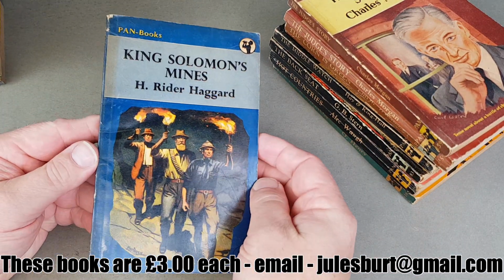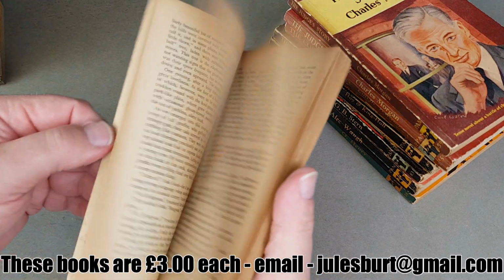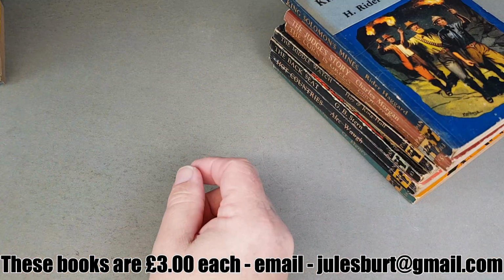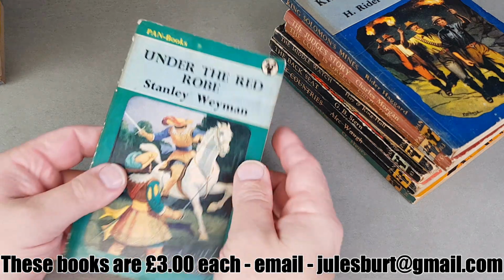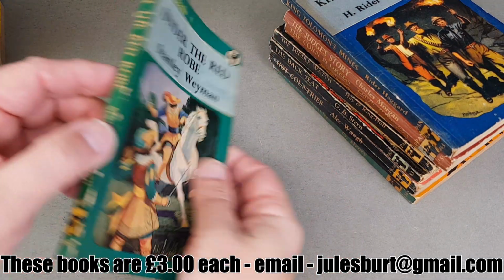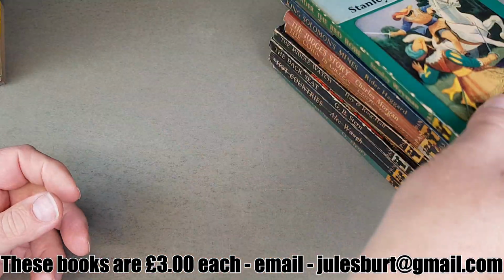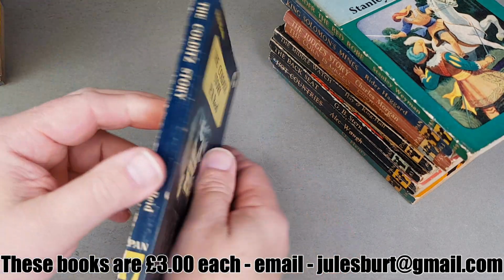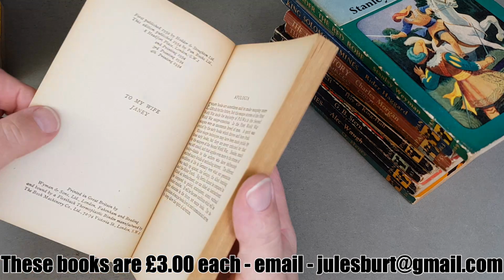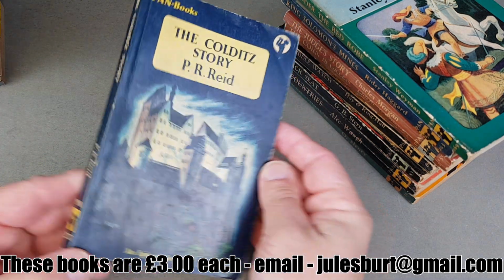163, King Solomon's Mines. H. Rider Haggard. That's number 163. 169, Under the Red Robe, Stanley Weyman. 169. 273, The Colditz Story. It's a 4th printing from 1954, but with the original jacket.